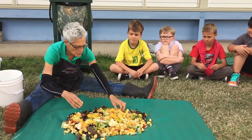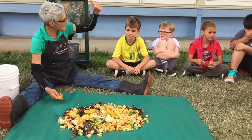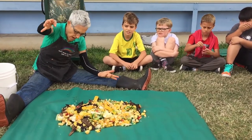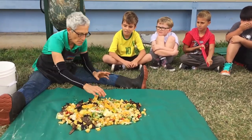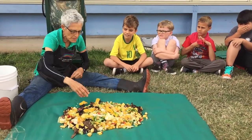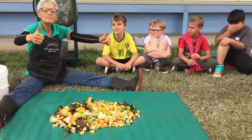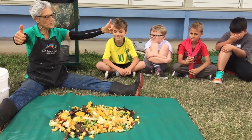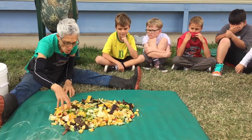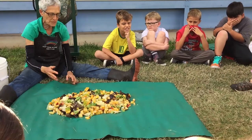So, to feed your worms, use this rule of thumb. If you say yuck, the worms say yum. So anything you would not eat, like would you eat a banana peel? No. Yuck. Worms go, oh, banana. Would you eat a pineapple skin or a papaya skin? No way. Would you eat a rotten apple that's gone all brown? Ew. So they're going to eat anything that you don't want. What you consider waste is food for somebody else.